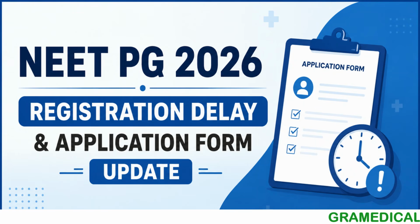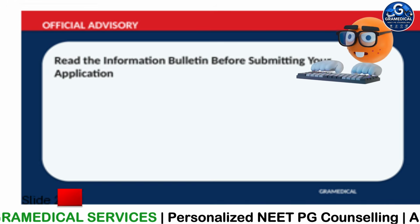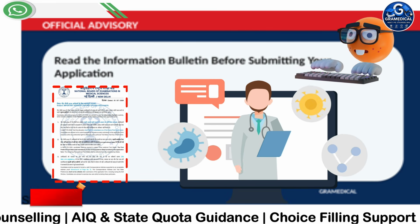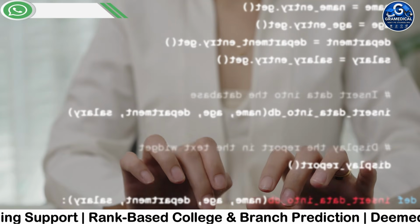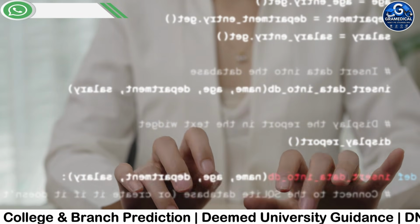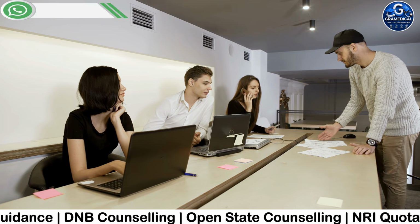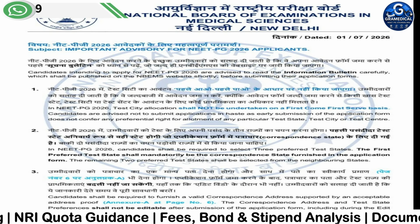Have you been waiting for the NEET PG 2026 application form? Before you fill it, there's one official advisory from NBEMS that every aspirant must understand. This advisory changes how you should approach the application process, and missing these instructions could lead to avoidable mistakes. Let's understand the key points.